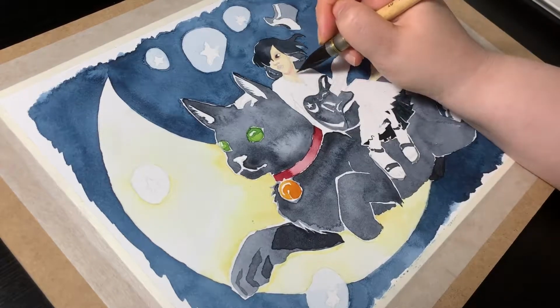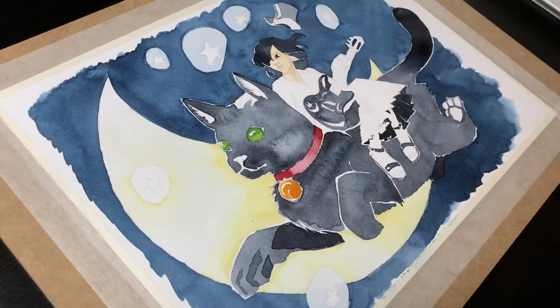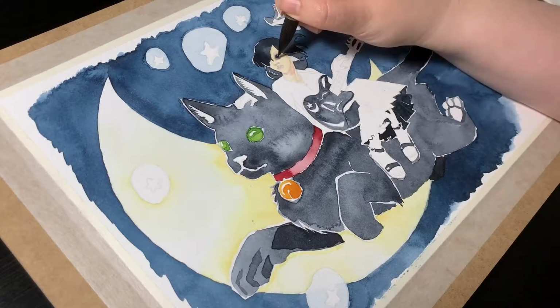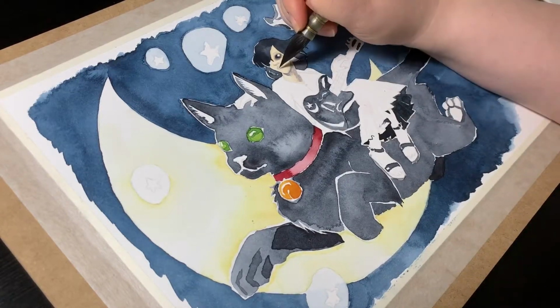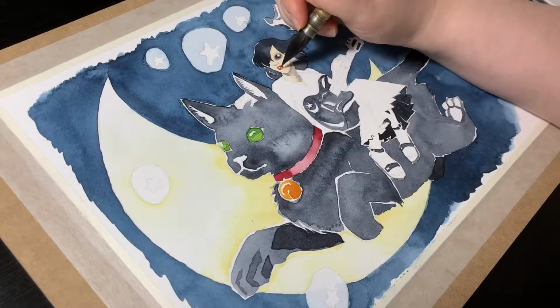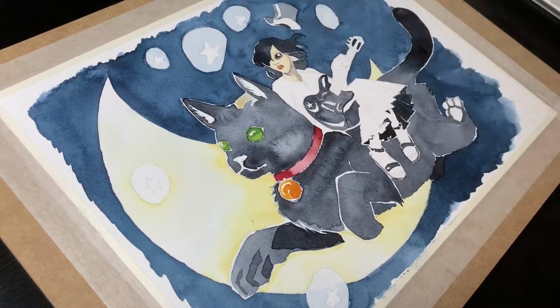It's actually better to do it that way because if you sketch directly on the watercolor paper and then you erase, then the eraser can damage the surface of the paper and make colors go on unevenly. So I expect to use this workflow a lot more from now on.